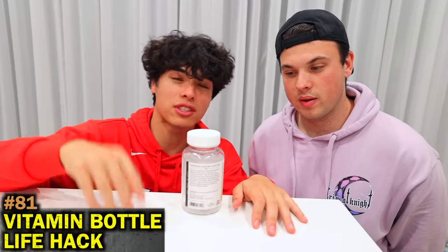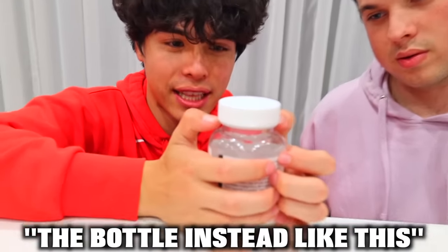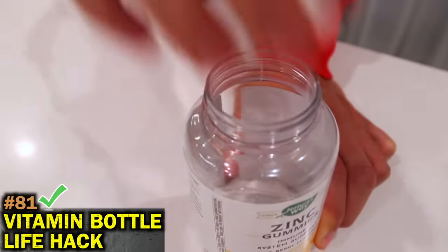For your vitamin bottles, instead of pushing down and twisting it open, you want to just pop open the bottle instead, like this. And now, you can just simply twist it open.